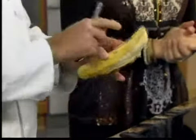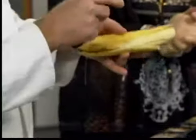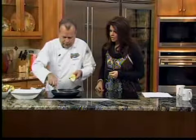Now, you have to eat that banana in a day or 2 max. And if you want to eat it a few days later, stick it in the refrigerator. Pull it out 5 minutes early, it'll come to room temp and you can eat it. Okay, we're going to do the same thing and put them on their bellies.